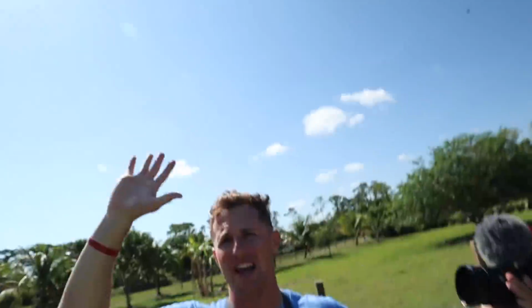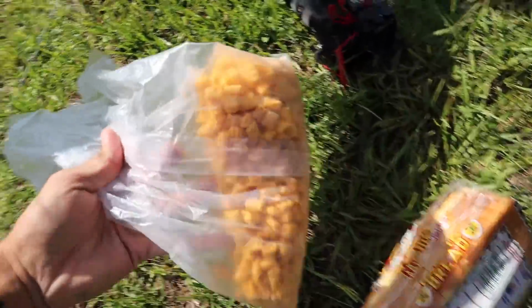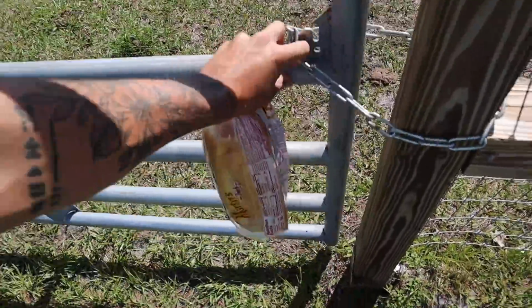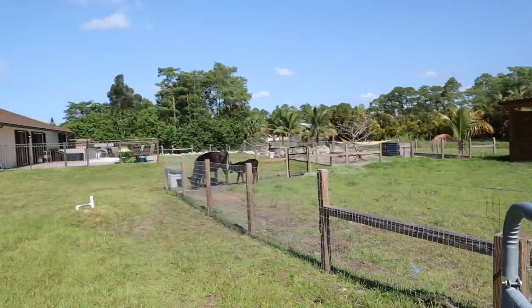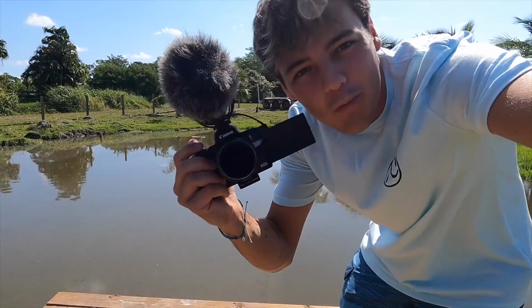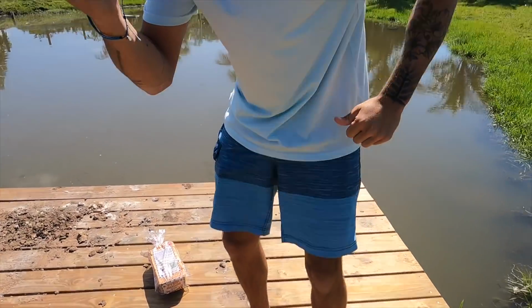Let's catch this thing, baby. Got the rod, got the chum, which was what we tried to catch him with last time, and bread. Open up the gate. We gotta go. Don't let that cow stop eating. All right, this is it. This is the moment of truth. We're rolling.